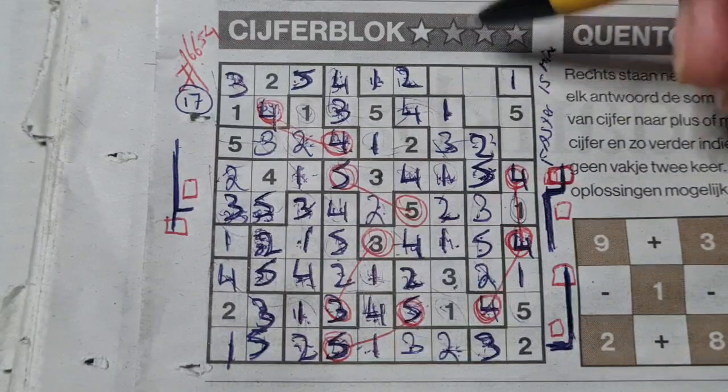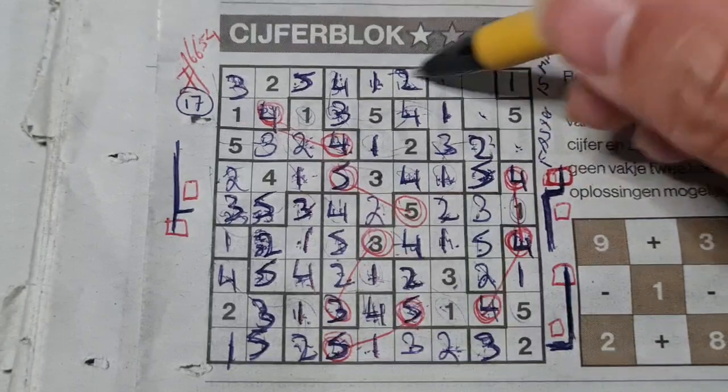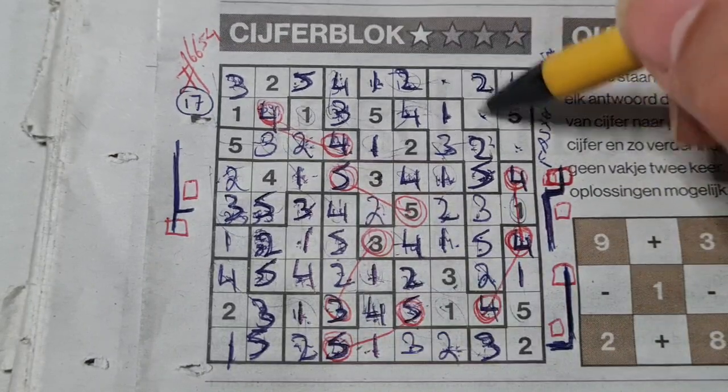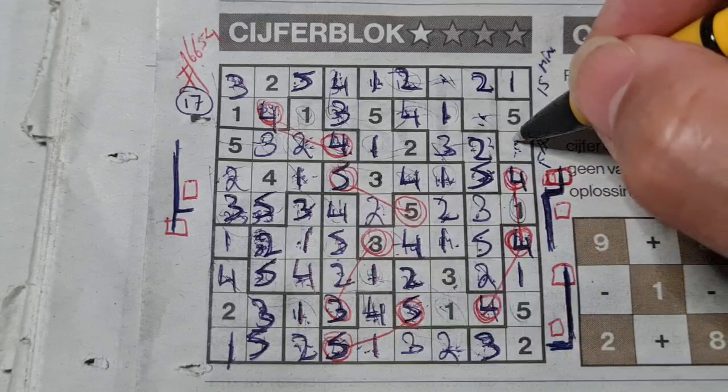Alright, we go up. These two boxes surround the 2 can be a 2. That box can be a 2. So 1 box left with a 2 in this W area shape should be here. These two boxes surround the 1 can be a 1. So 1 box left with 1 in this W area shape should be here.